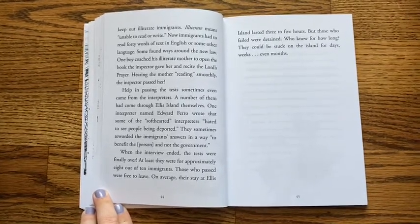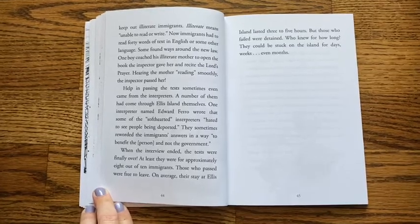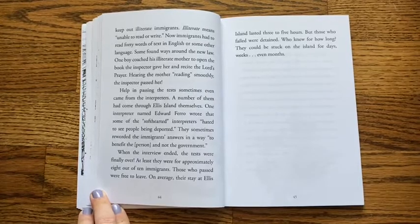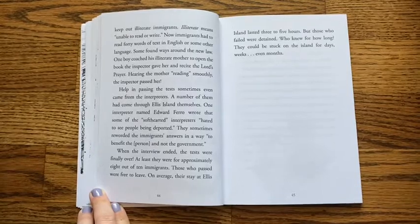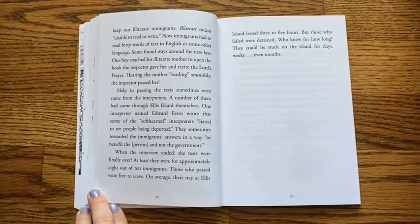Some found ways around the new law. One boy coached his illiterate mother to open the book the inspector gave her and recite the Lord's Prayer. Hearing the mother reading smoothly, the inspector passed her. Help in passing the test sometimes even came from the interpreters. A number of them had come through Ellis Island themselves.